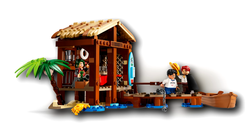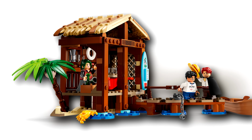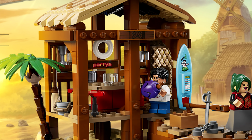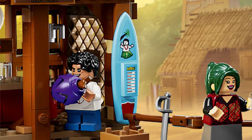Regardless, this design for this little hut is beautiful. It's something we don't see much from Lego. There's a sticker in the front with that little wood design. There's also one with the Party's logo. There's also a heavily stickered surfboard right there. Again, I wish those were all prints, but whatever.